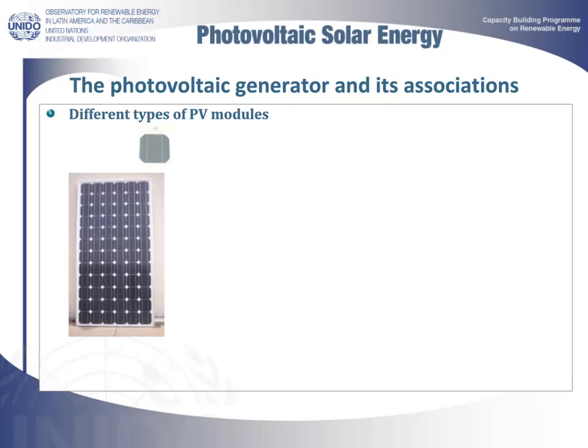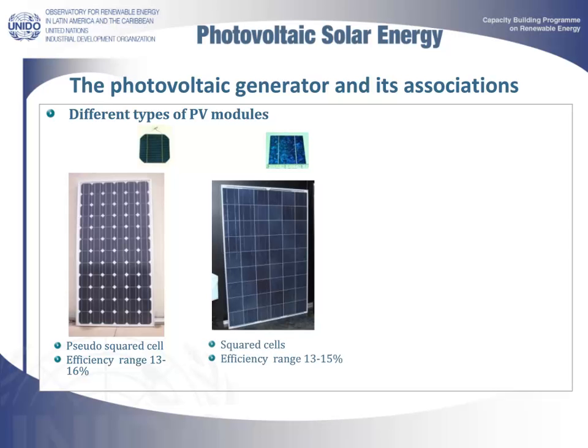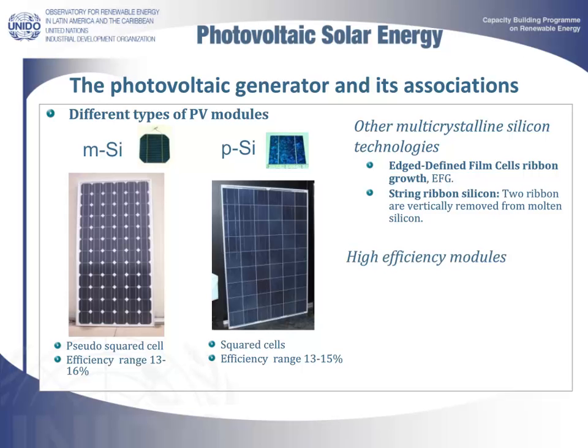Mono and multicrystalline modules are the most abundant type on the market, with typical efficiencies of 13 to 16%. Since they come from ingots, monocrystalline silicon cells have a semi-square shape, while polycrystalline and multicrystalline silicon, since it is crystallized by directional solidification, have a square aspect.